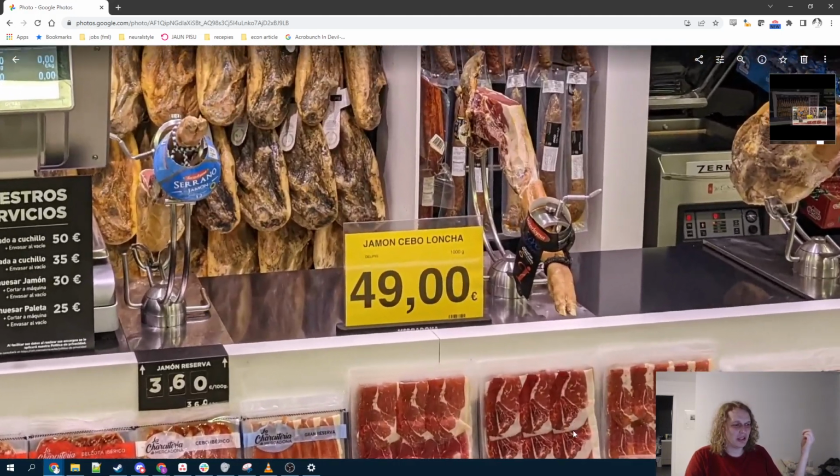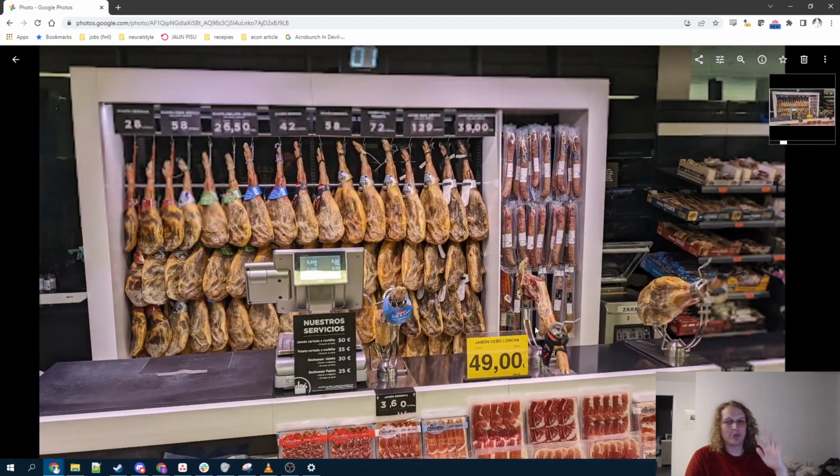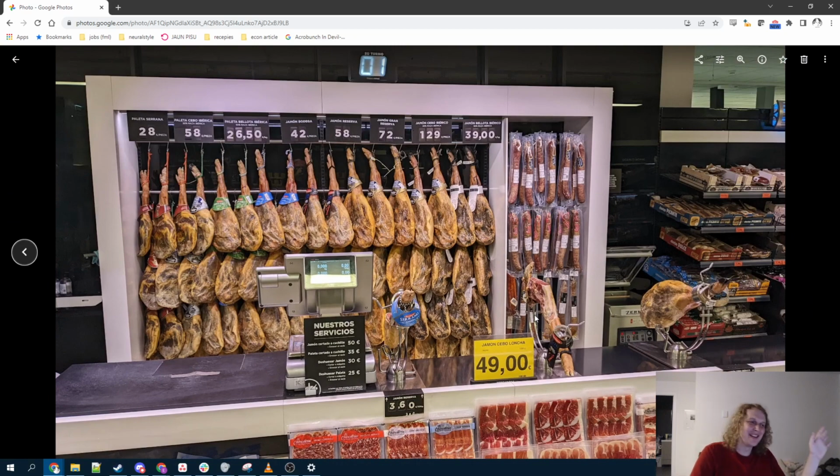Man, oh my god, I'm just looking at it already. But we'll get to it when I eat it. I have to put myself in the mindset of what I was really doing here on the first day. Here I was looking at it. I already knew about this ham. I knew there was a big deal ham that you can only get in Spain, basically. It's super, super delicious.